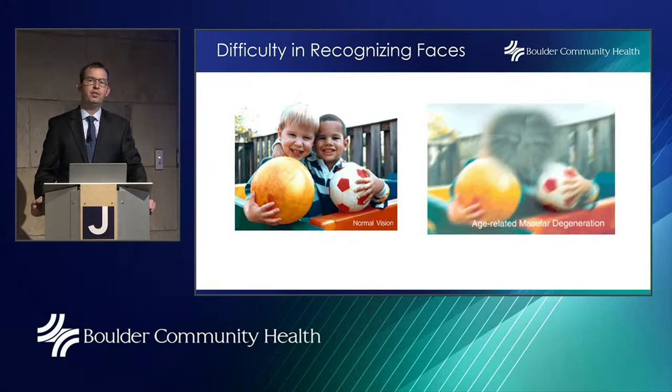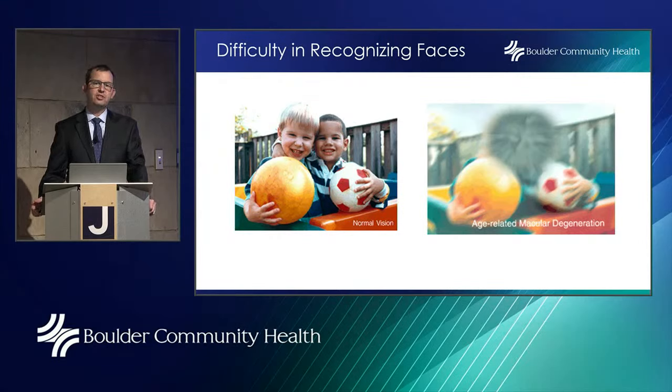One of the most common things that patients tell me as the macular degeneration advances, they can have trouble distinguishing faces. And you can see from this slide that as that spot in the center of the vision expands, it can make it very difficult to recognize faces or other images that you're trying to focus on.